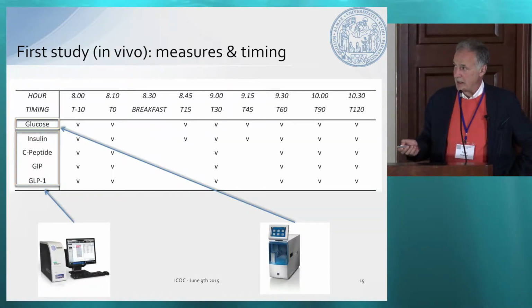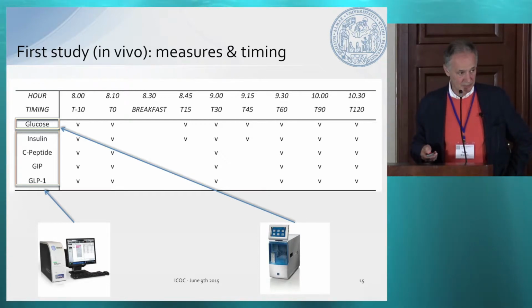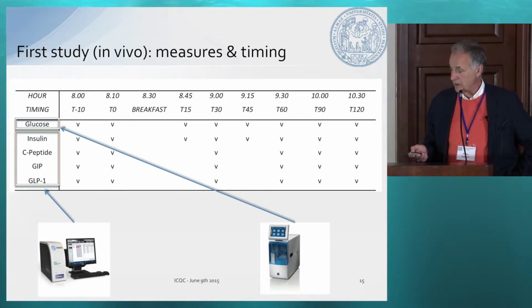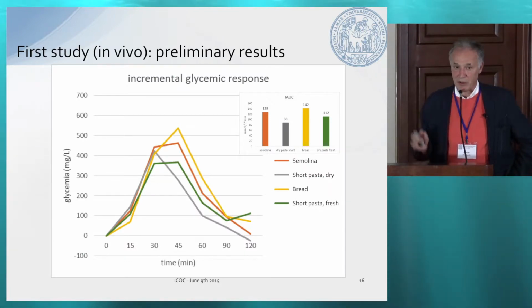Measures and timings are according to the ISO norms for glucose, and then we added also insulin, C-peptide, and GLP-1, just to explore a bit more the possible effect of this product. So these are just the preliminary study. They refer only to glucose, and they are not completed.